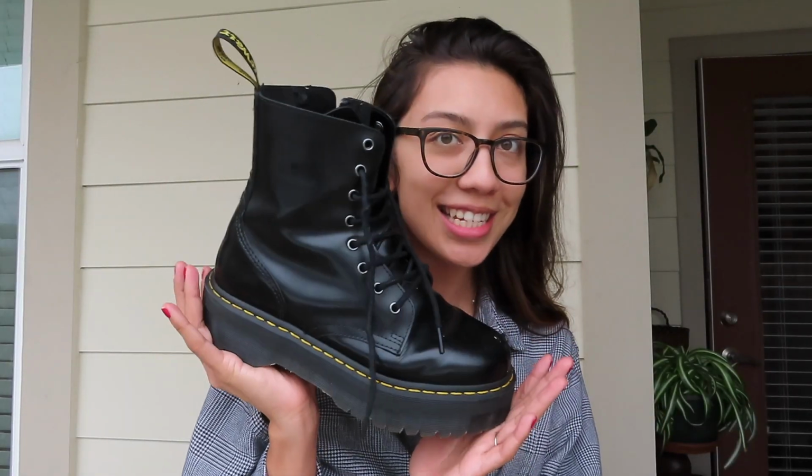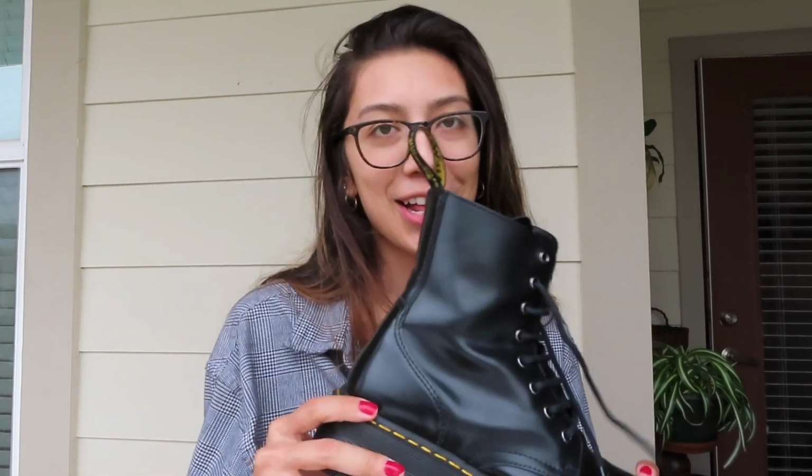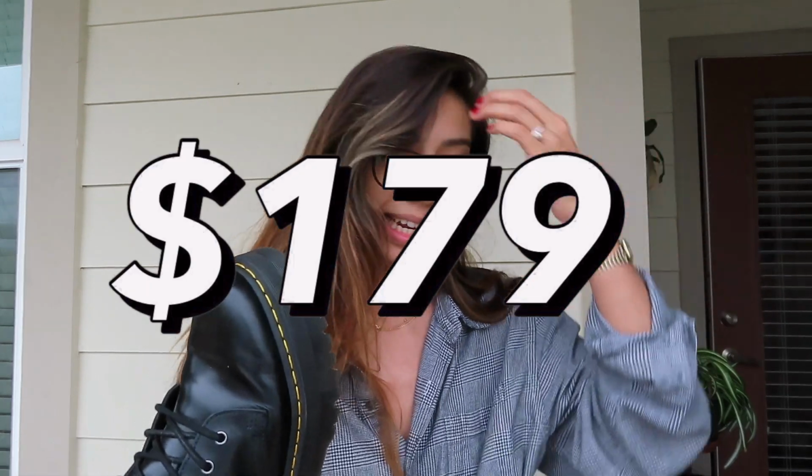And these honestly are pretty iconic. Every Instagram gal has them. They're big, chunky platform boots. They're just badass. What's cool is that you have the zipper on it. These are the most expensive out of my whole collection, and these retail for $180, which is a lot.